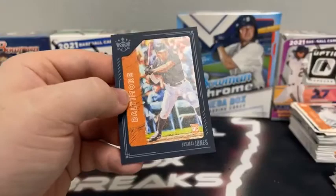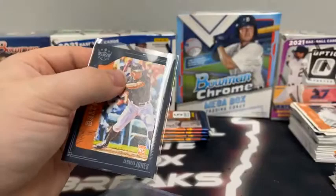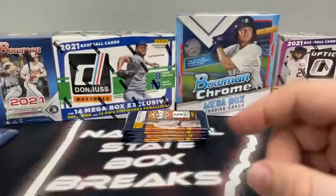We'll sleeve and top load. That is the blue frame, although it looks black. I'm throwing top loaders. Here's the blue frame of Jahmai Jones for Baltimore. And we got four packs left to go here in the DK Blaster.